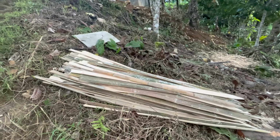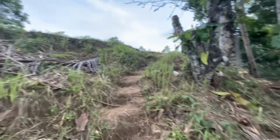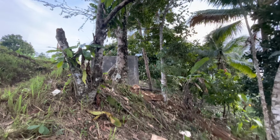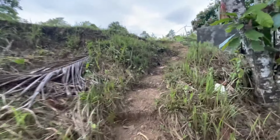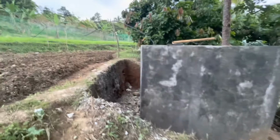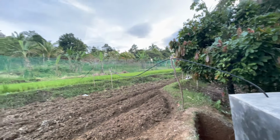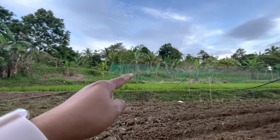I guess these are for the tomatoes. Look, we have the tank. The tank is full. It's overflowing. I have to buy hose to connect it to the other cistern there, the old cistern, when we have the budget. We're going to buy when we have the budget. So this is the water cistern here. The water line is crossing the rice field to the chicken net, then up.